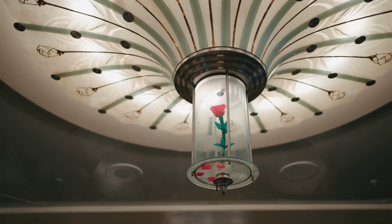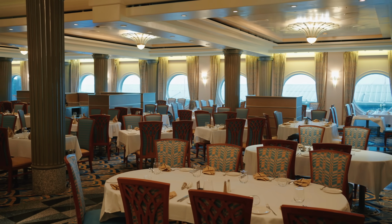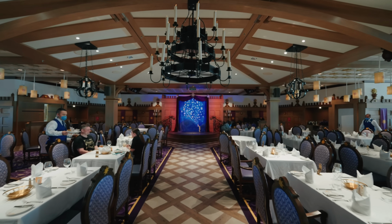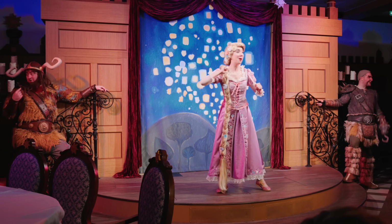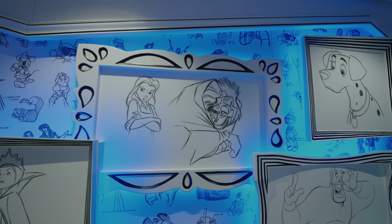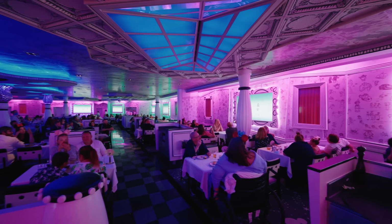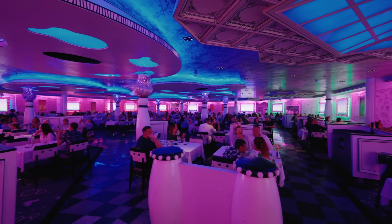So on the Disney Magic it's a little bit different. First up you've got Lumiere's, which is like a French-themed Beauty and the Beast restaurant. Then you've got Rapunzel's Royal Table, which is obviously based after Tangled. And it's an interactive dinner show, which is really cool. So they have live performances from the cast there, which is awesome. Then finally you have Animator's Palette. It is a little bit different. One of the shows involves everything turning from black and white into a full colour scene, including the uniforms on the cast as well, which is really cool.